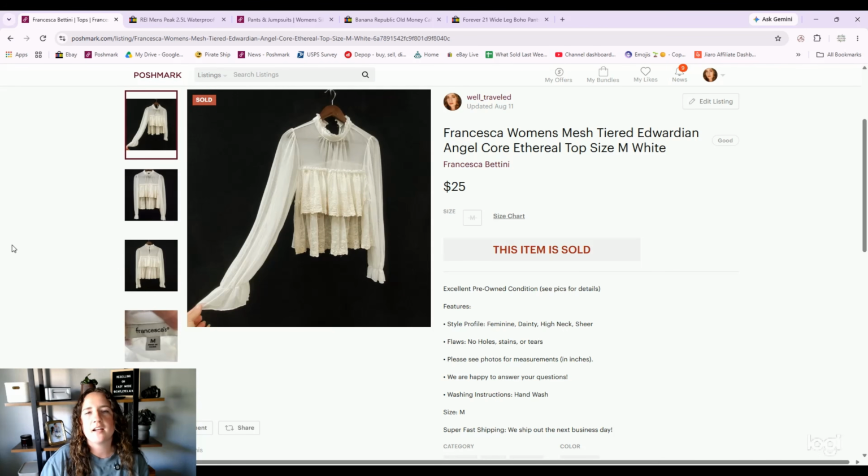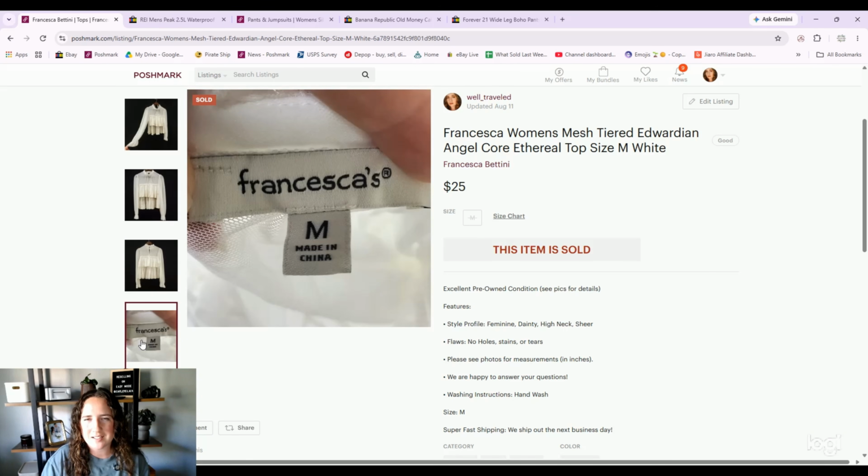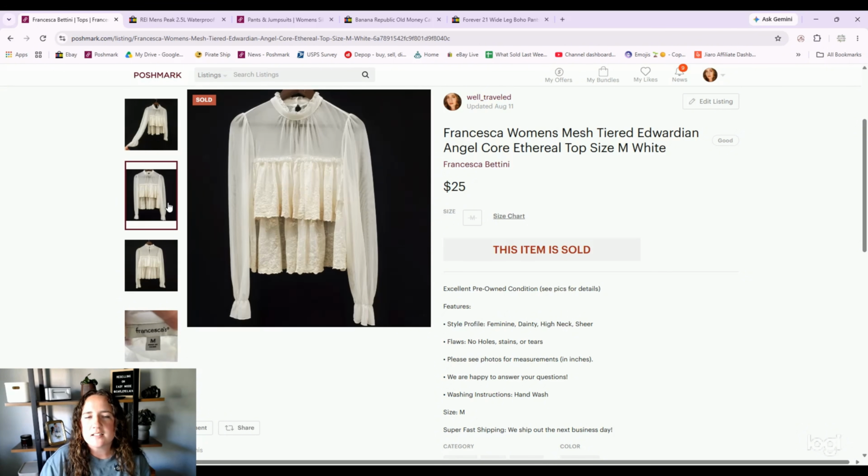All right, next up, I had to throw in a style-based piece because we are still selling style-based stuff. This is Francesca's. This is not a brand you want to look for, but this is an example of a good style-based piece. This is a really beautiful cream ivory colored top. It's got sheer sleeves, tiered details, it's embroidered. This gave me very Edwardian vibes with the puff sleeves, the color of it, the billowy nature of it, and it also had some ruffle high neck details.